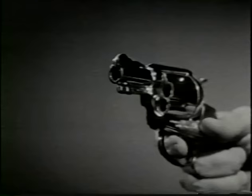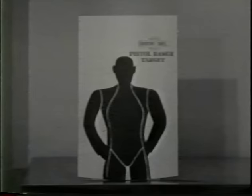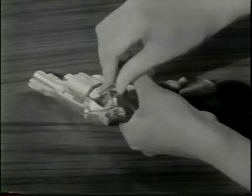When you play private eye, you have to be fast. Fast on your feet, and fast on the draw. Ready for action on a moment's notice. Practice target shooting whenever you can. Load up with Greeny Stick'em caps and Mattel shooting shells.